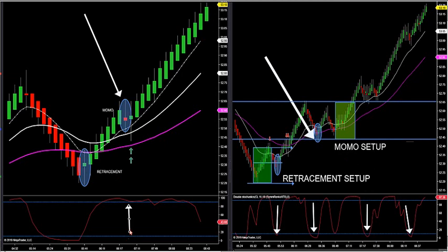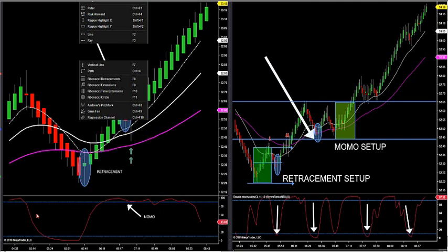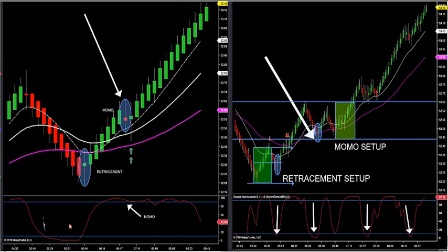Like I said, the difference is, let me point this out, on a Momo, it's got to be above 90% and staying above it when you close, a positive market delta Momo. On a retracement, it has to be below or touching 10%. What you did here, then what you can do is check down to a small time frame and pop in the trade. So these are your two setups. There's a retracement setup this morning. My trend is up.